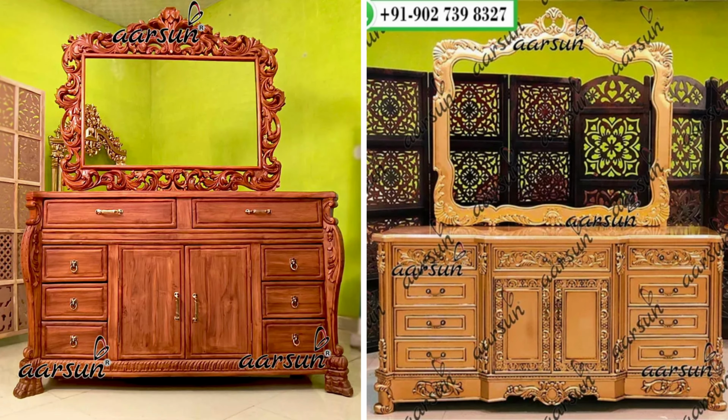In solid teak wood, teak finish, and the size, I'll tell you the size: 42 inches left to right, front to back this is 16 inches, and total height is 6.5 feet. Platform height is 30 inches, and we have a small drawer right here.